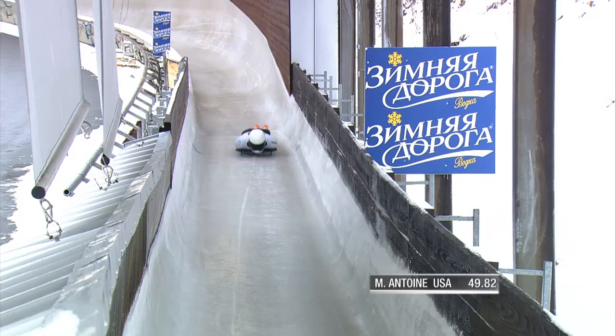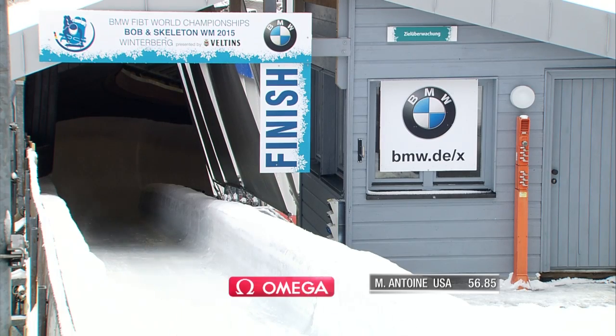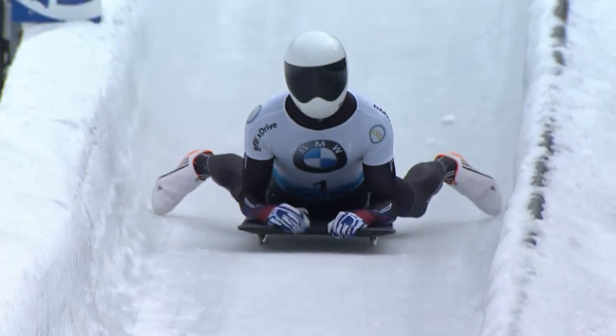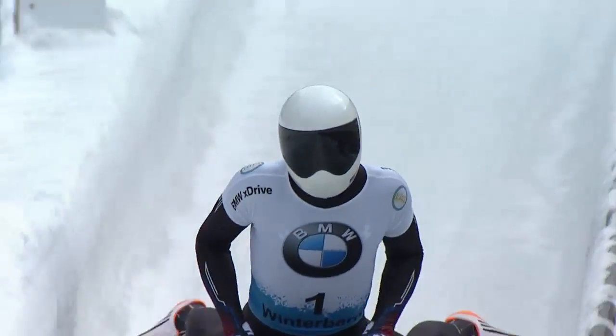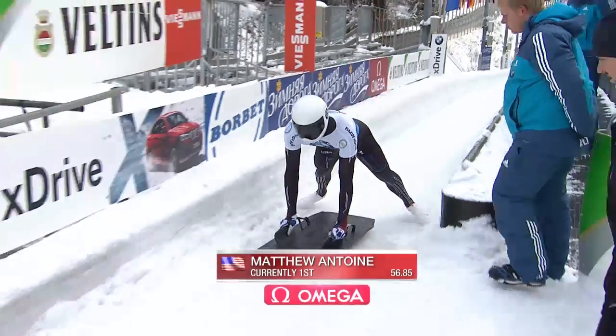The marks on the track left by a couple of bobsled crashes yesterday have been iced over, but it changes the nature of the ice a little underneath. 130 kilometers an hour at the bottom, 56 miles an hour. Yeah, that's a good slide. 50 hundredths off the track record, so I don't think that track record's going down.